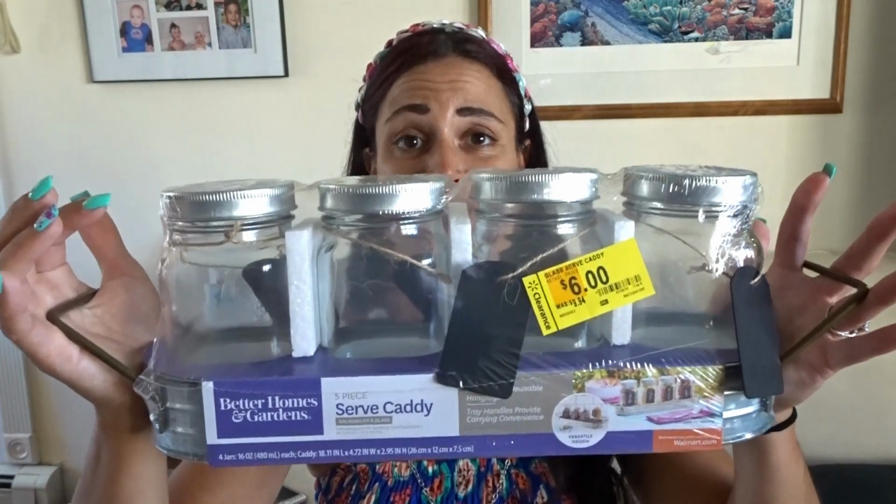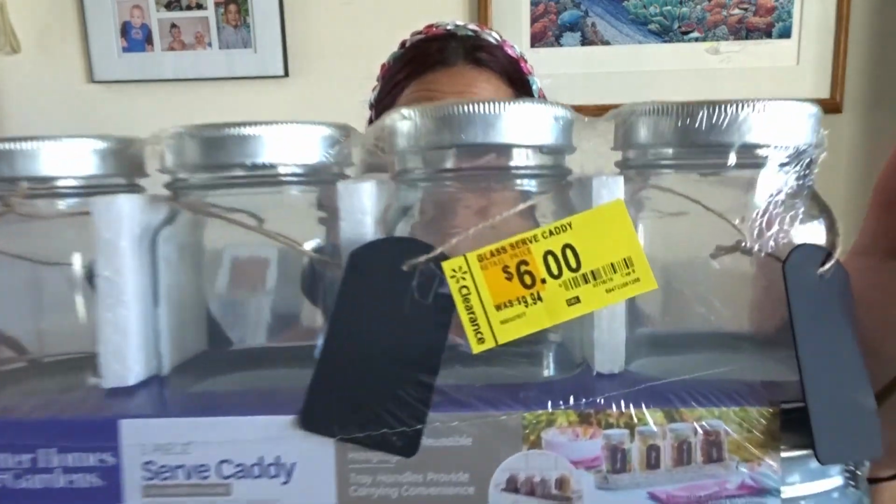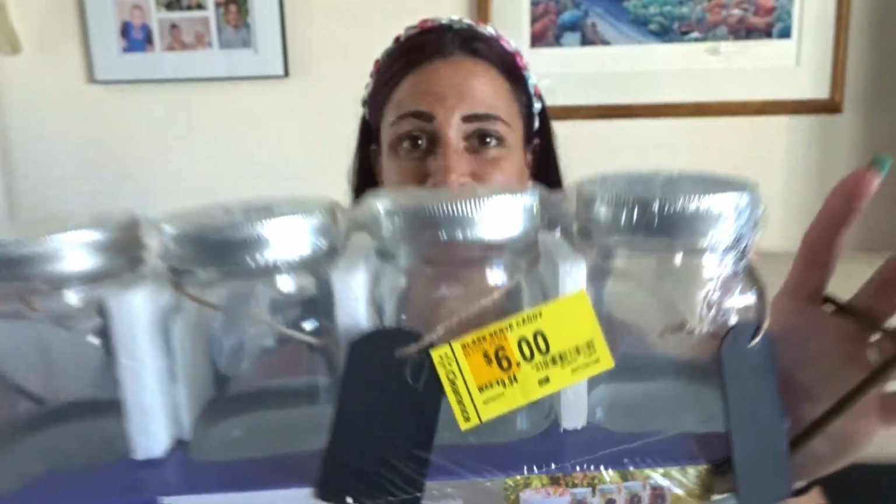And I thought this was a perfect little caddy. I don't think I'll keep the jars in here. I'll probably use them for something else. But for $6, you get 4 jars and a caddy. So if you guys are looking for mason jars or this setup, you gotta stop by Walmart because this was $6. And last but not least, I did pick up a little rug from Walmart.